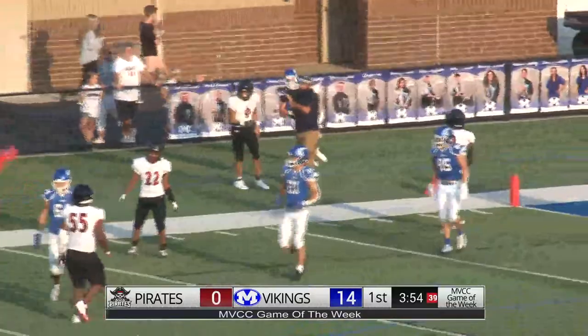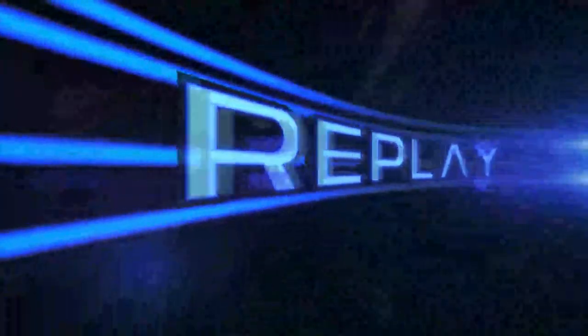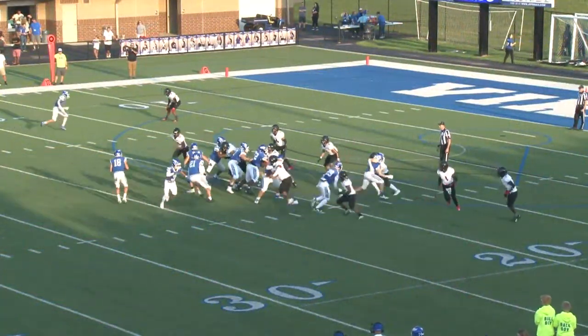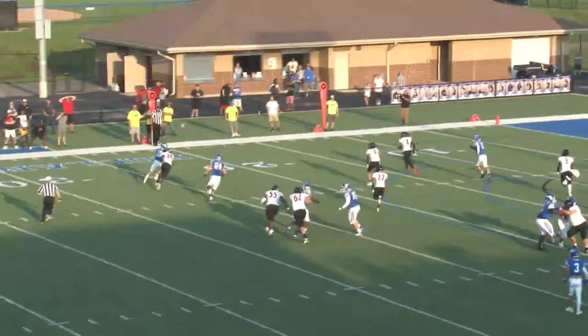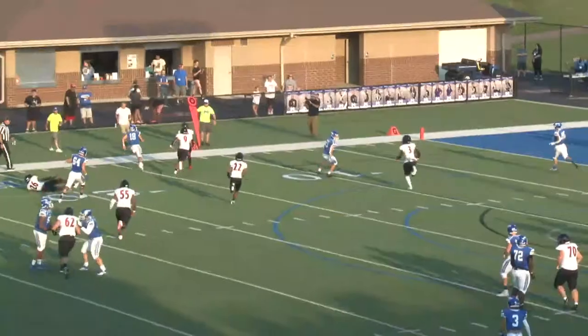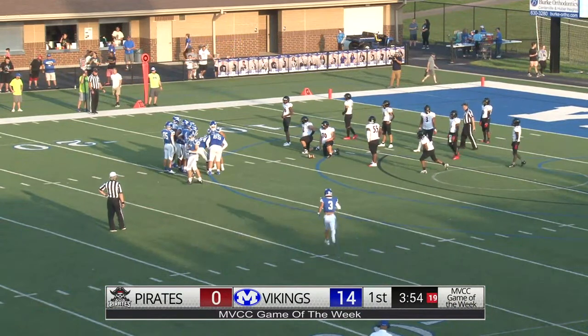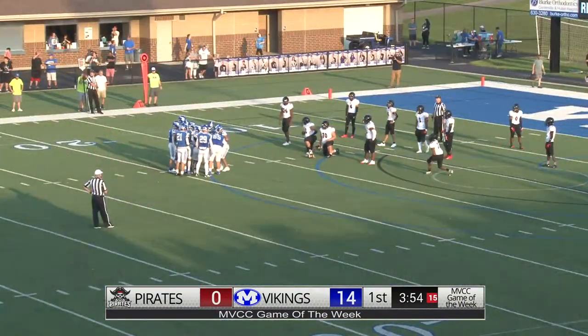It looked like they were looking for Jaden Burton on the route. You can see him, number 4, right there coming across the screen. He was going back to the corner, but the pressure was a little too good by the Pirates and made him get out of the pocket faster than he wanted to. Still a gain of 7 though, after the scramble for Barr. You gotta love having a quarterback that turns a busted play into 7 yards, and he has a habit of doing that. He does it all the time.